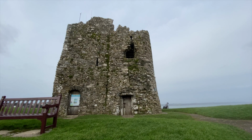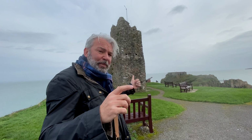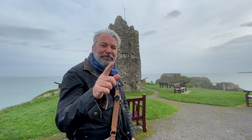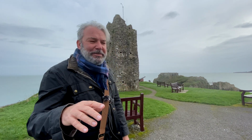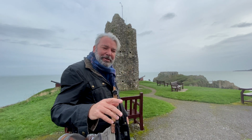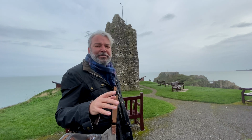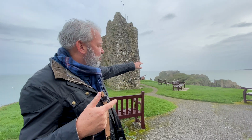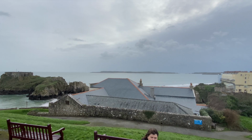So we're on the top of Castle Hill, Tenby Castle, the remains. It was built in the 12th century by the Normans, but the Welsh attacked it and destroyed it in 1153 and again in 1187. And 100 years later, Llewellyn ap Griffith sacked Tenby and tried to take Tenby Castle on his campaigns through South Wales. Great views over St. Catherine's Island out to Caldey. You can see the South Beach and the North Beach.